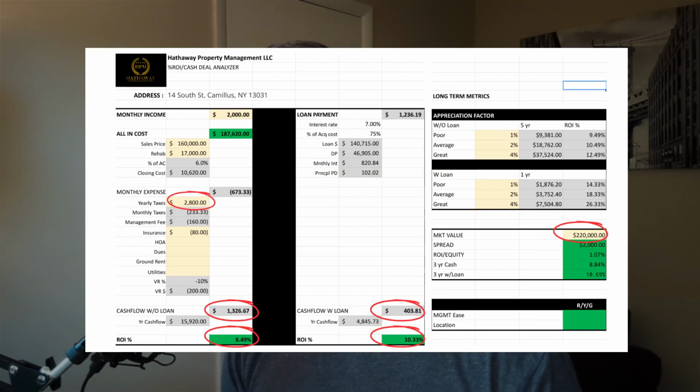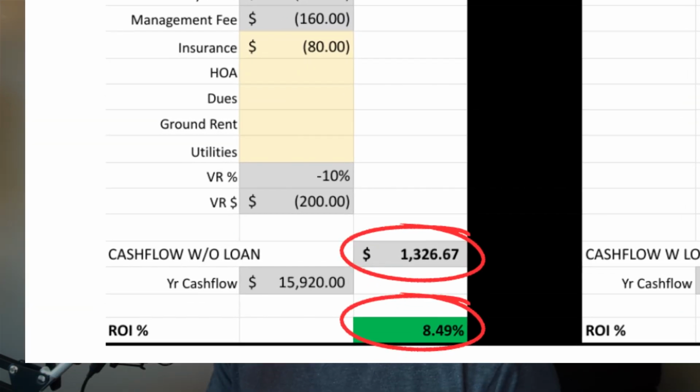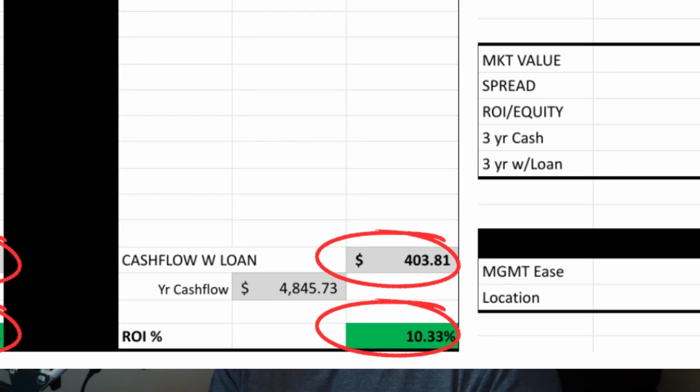But, and I'm going to flash the analyzer back over here, if we put an offer for $160,000, you can see that the cash flow analyzer then becomes good. Gives you a 8.5% cash on cash return, and then with a loan, it gives you a 10.3% return. So I'm a buyer at that point with a cash flow of $403.